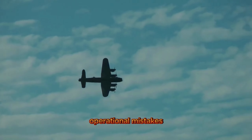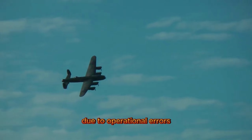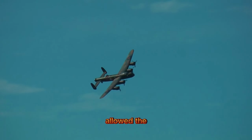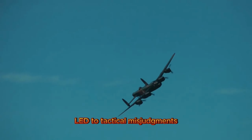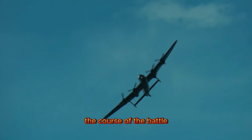Operational mistakes, German errors. The German strategy encountered difficulties due to operational errors. Shifting targets from airfields to cities allowed the RAF to recover, and underestimating the effectiveness of the Dowding system led to tactical misjudgments. These mistakes played a crucial role in altering the course of the battle.